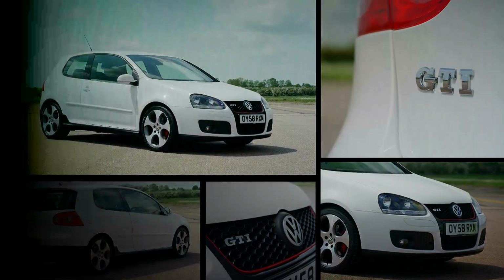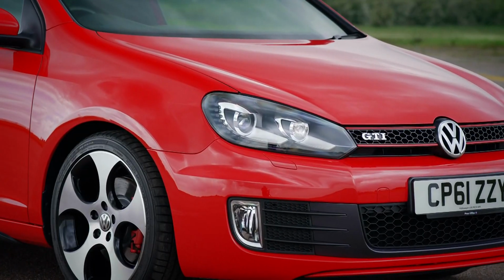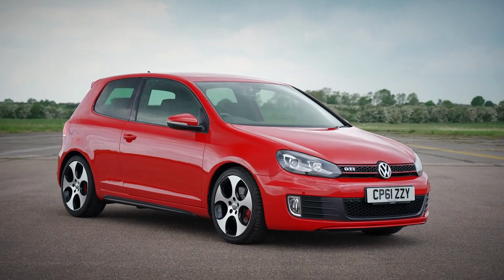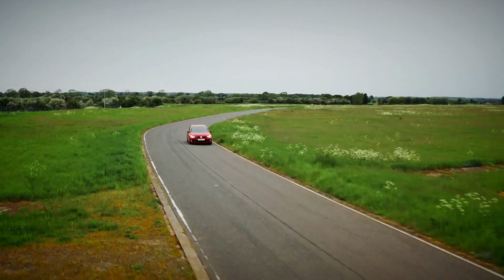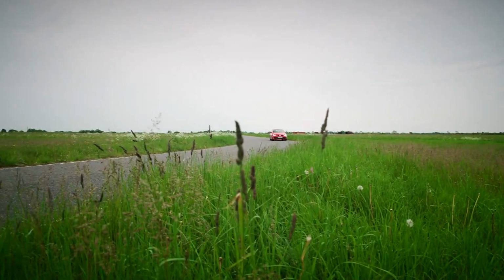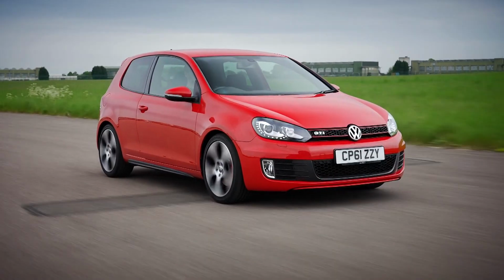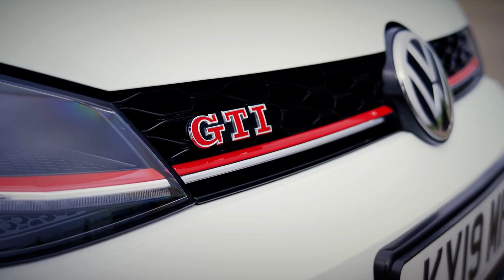So having righted the ship, the Mark V was followed by the similarly good, but slightly less groundbreaking Mark VI between 2009 and 2013. This model saw the first ever GTI Cabriolet launched, and it was a strong seller throughout its time, even if it wasn't quite as significant as the Mark V. And then in 2013 came the Mark VII.